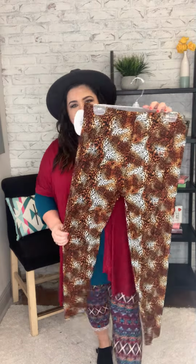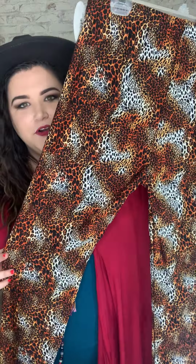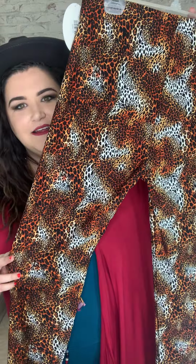These are the In the Wild, rightfully named. They are a leopard print. Look at that, so cute. These are gonna be awesome for fall with a pair of like tan or brown or even black boots. Any pair of boots that you put with these, they're gonna look awesome. So these are In the Wild.